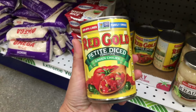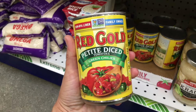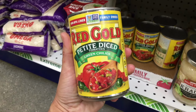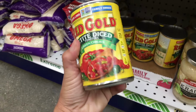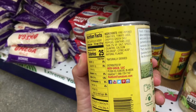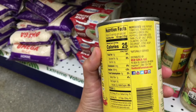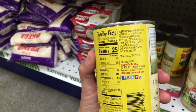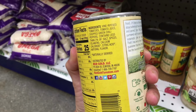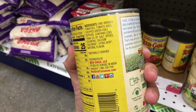Okay, another great vegetable option that I did like that is non-GMO and does have a non-BPA liner are these red gold petite diced tomatoes with green chilies. So if you're looking for a tomato product that has a little bit of spice, this is a good option. 1 can will give you 3.5 servings, and it's just $1.25. The ingredients are tomatoes, tomato juice, green chili, and it does have a little bit of naturally derived preservatives.